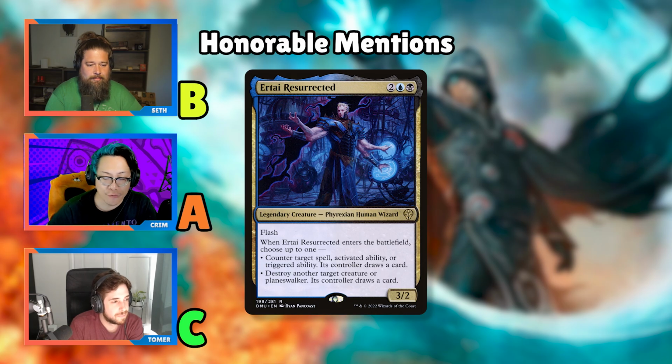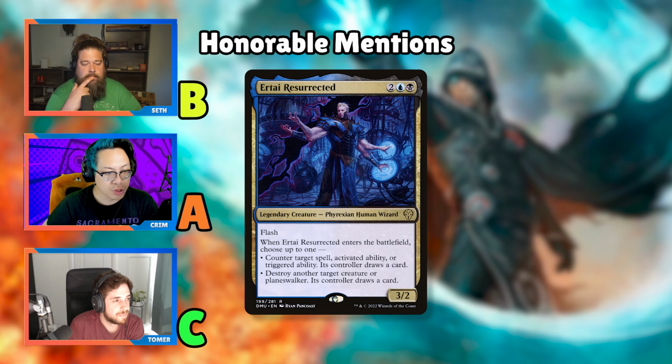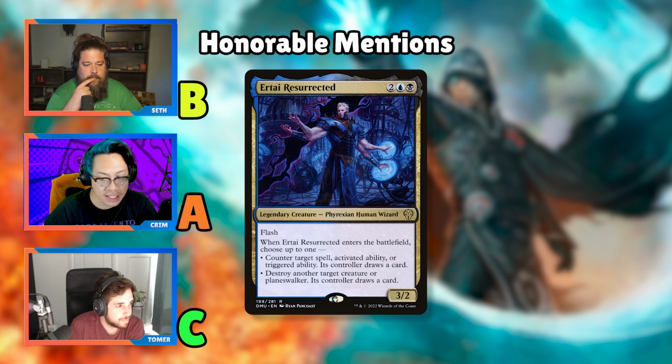So this is a four-mana 3/2 flash body, along the lines of what Venser is doing. But the difference here is that this will kill anything. Not bounce, it kills anything. Or, of course, it counters anything. It stifles. It kind of does a little bit of everything, and it gives you a body on top of that.